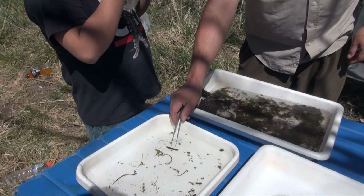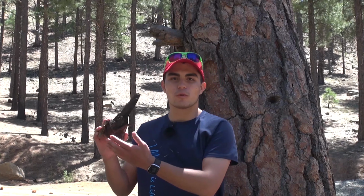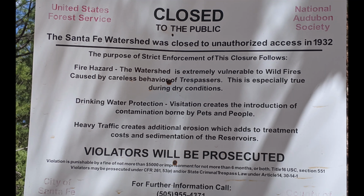That one is a creamfly. Just imagine if trees like this turned into burnt wood like this. We would have ash and soil in our water supply in the upper watershed. Make sure to get written permission before entering the upper watershed.